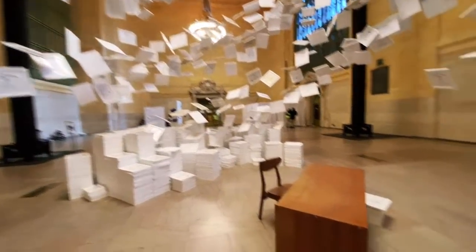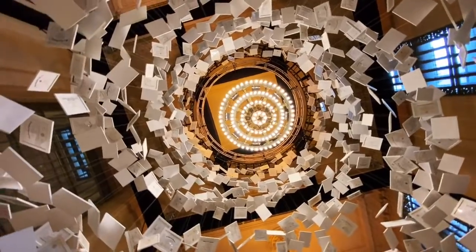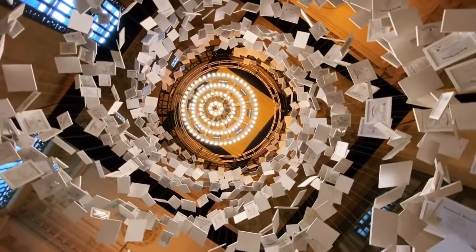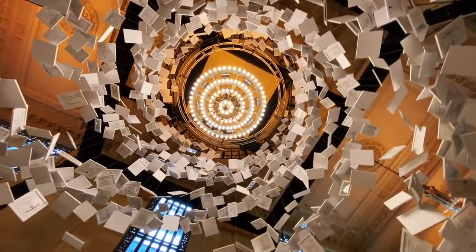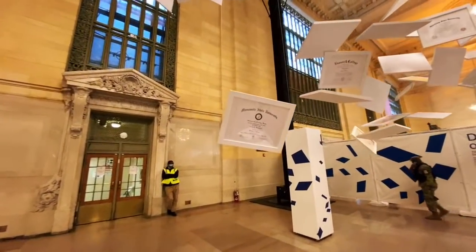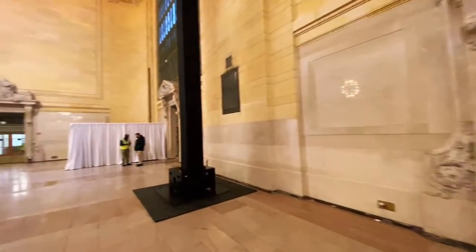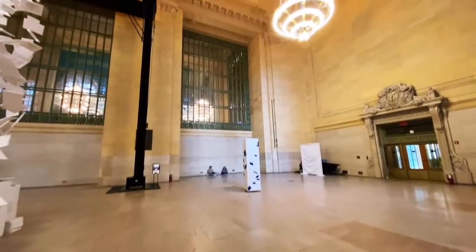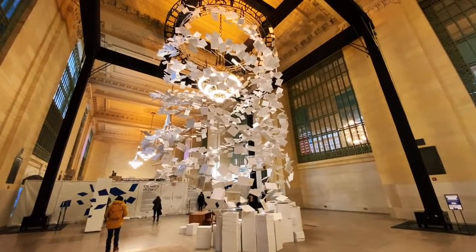All right, let's go right in the middle. Wow. So you can go here yourself and experience the Da Vinci of Debt here in Grand Central Terminal. Look at that. Is that a vortex?